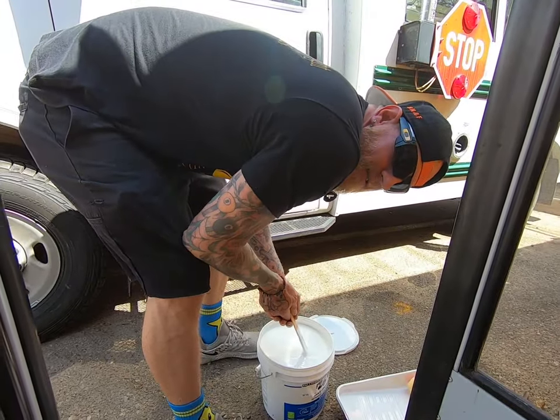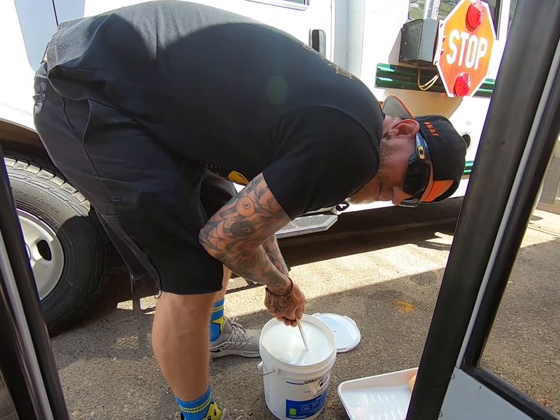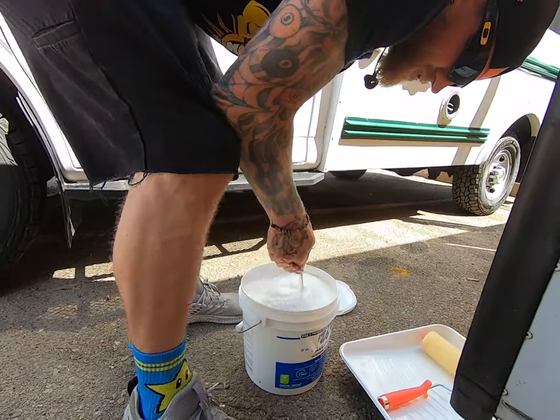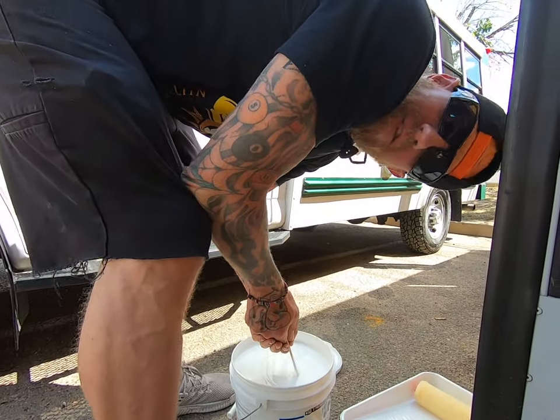All right, so we decided to paint the floor with some Kilz, which is mildew and mold resistant, just because we'll be in hotter temperatures and colder temperatures and by the ocean and in the mountains. So I'm just stirring up some paint, and then we're gonna try to splatter it all over the floor.